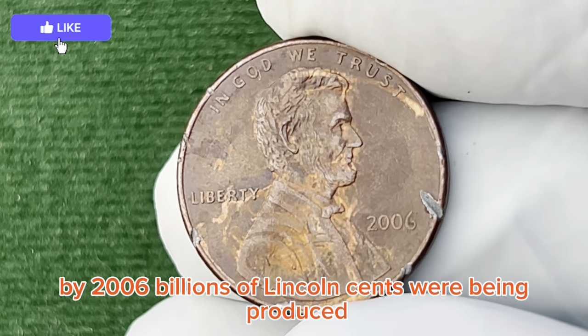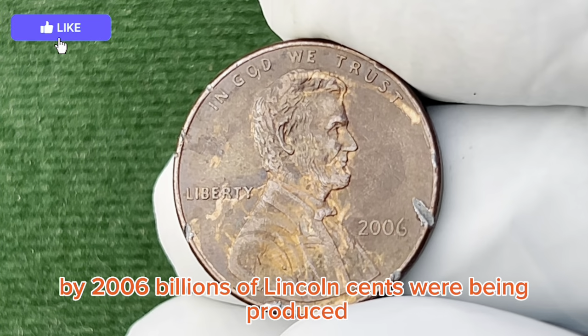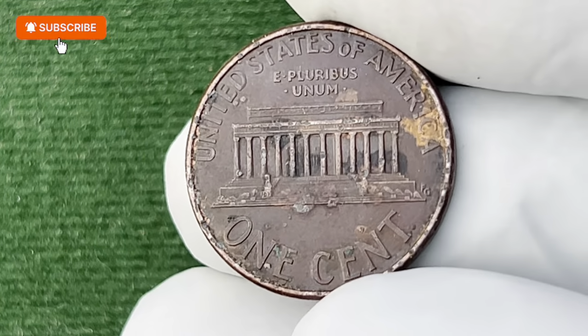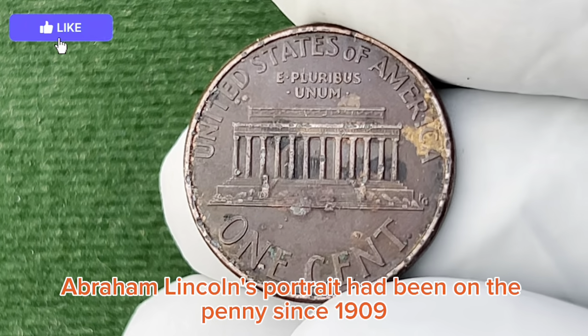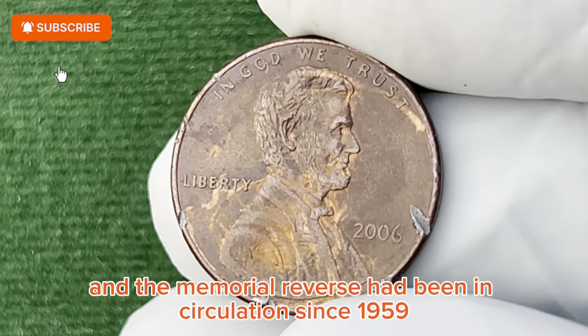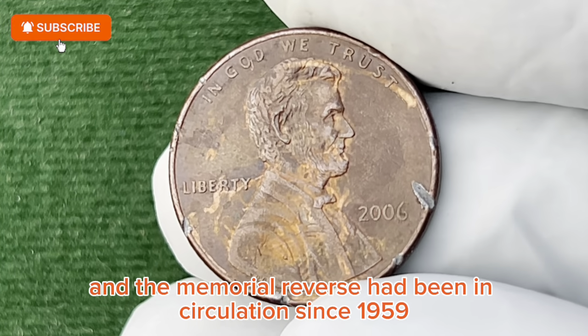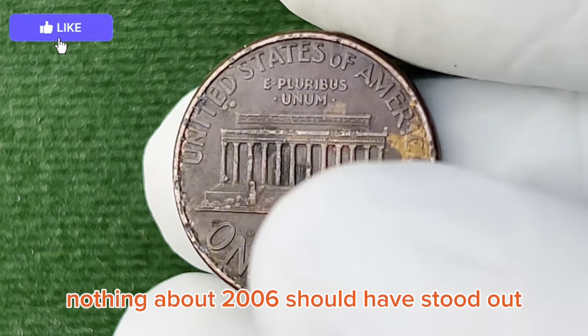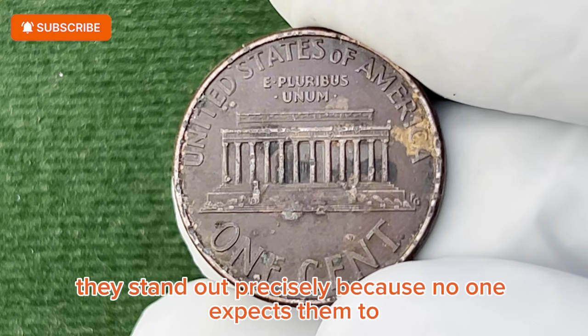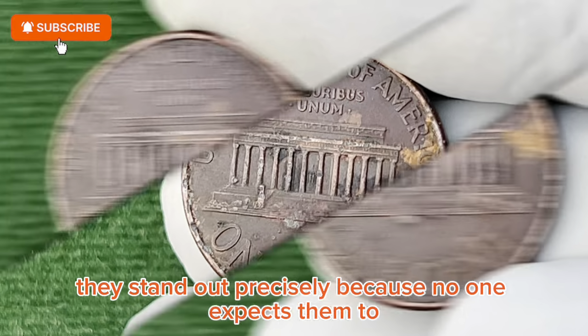The journey of this coin begins in a year that most people don't associate with rare pennies. By 2006, billions of Lincoln cents were being produced, and the design was already one of the most familiar in the country. Abraham Lincoln's portrait had been on the penny since 1909, and the memorial reverse had been in circulation since 1959. Nothing about 2006 should have stood out. But that's the beauty of rare coins. They stand out precisely because no one expects them to.